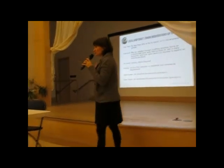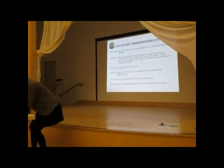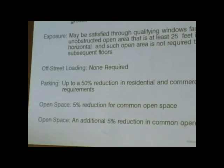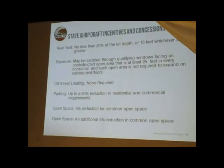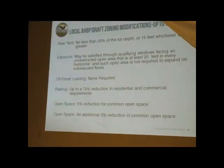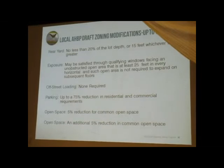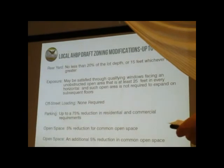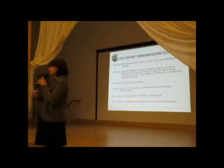Why is it really important to make this program work? The answer's up here. This is for the local program, and for the state program, it's 0.5, so 50%. You can ask for a 50% reduction. For the local program, 0.5 means for every two units, you would have one parking space. And then a 75% reduction means for every four units, you would have one parking space.